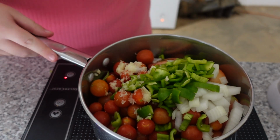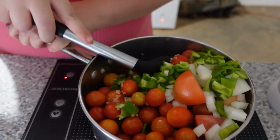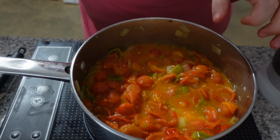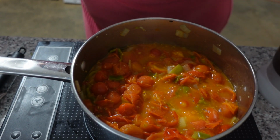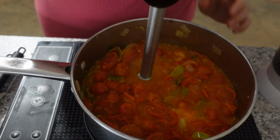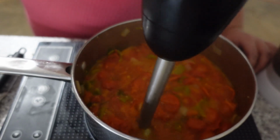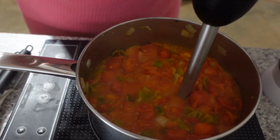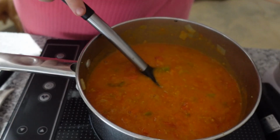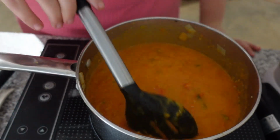From here it'll just be a case of watching this and making sure it doesn't burn and stirring it regularly. So I've just left that to simmer until all of the liquid has come out of the tomatoes and they're all soft. Now it's just a case of blending it up. And that's it, all blended up. So I've just left it with a little bit of chunks to it, just so that it's a bit nicer.